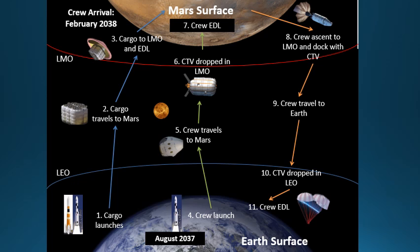This shows the progression of the events of the mission, from the first supply missions to Mars through the return of the crew and back to Earth. The cargo missions will launch in 2037 during an ideal Hohmann transfer. Roughly 2 years later, another good alignment of Earth and Mars for Hohmann transfer will occur. The crew will launch at that point.